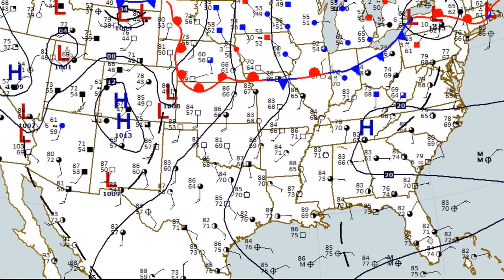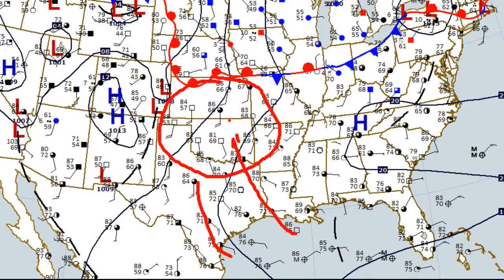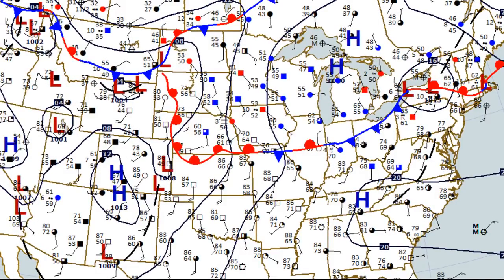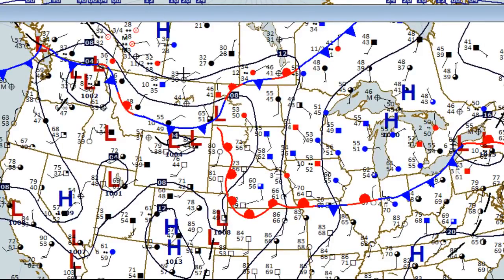Looking at the big picture, we also see the Bermuda High still parked across the southeastern U.S. and bringing that southeasterly flow into Texas and Louisiana and up into the southern plains. The polar fronts are making more progress further and further south by the week, and we've had it pretty much sitting in Kansas, Missouri, and Nebraska the past week or so, showing up as kind of a quasi-stationary weak warm front lifting north, and then we've got a fresh incursion of polar air coming out of Canada.